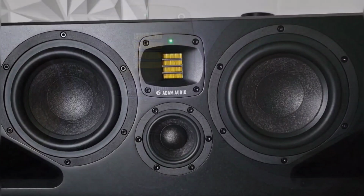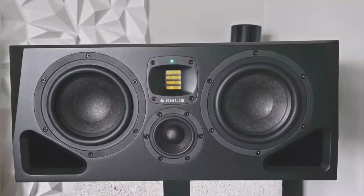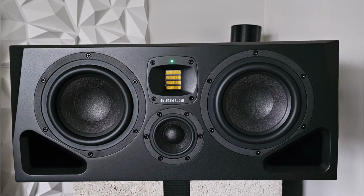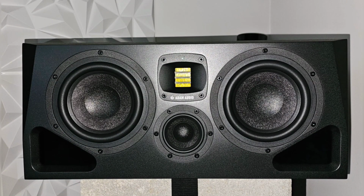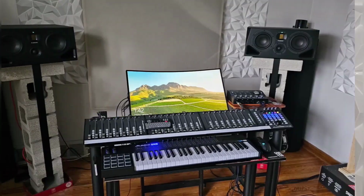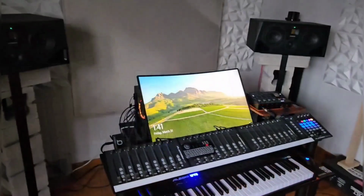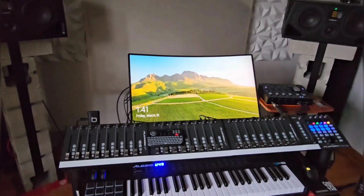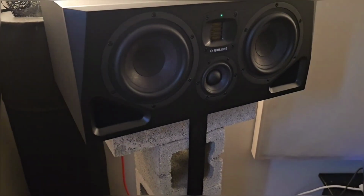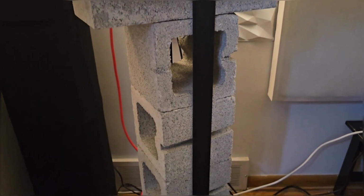Atom Audio A77H. What really sold me on these ones in particular, in addition to them being a little bit more of a mid-field option for me, because I have a little bit of a long room, is how they work with Sonarworks. And so I may not always be in this room. And in the event that one of these days I'm not, I can retune these to wherever room I end up in. As you can see, I have them stacked on cinder blocks.